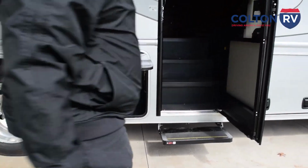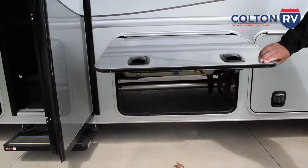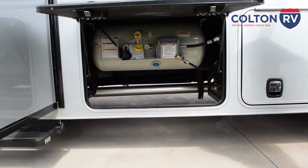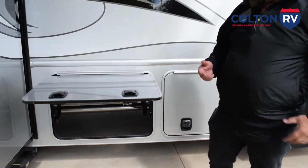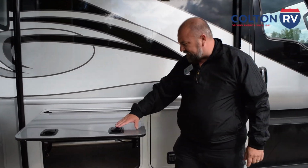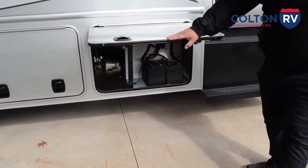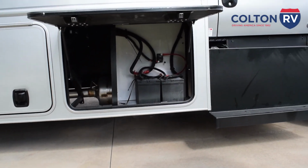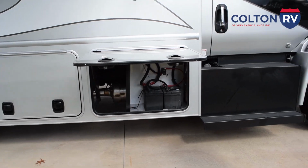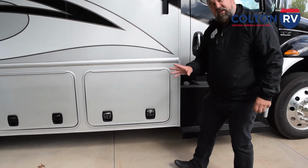And then of course up here, this will be your LP tank. Now your LP tank is mounted in place and does have the LP quick connect right here on the outside. So you can add in your outside grill or even an auxiliary tank with regulator if you wanted to add on additional LP supply. And here you've got your battery connection. Now Nexus does include 2 batteries from the factory, but there's room for another shelf and 2 more batteries or more inside this compartment.